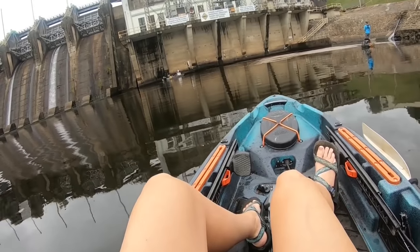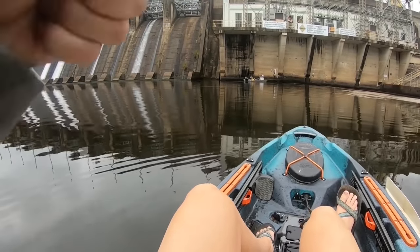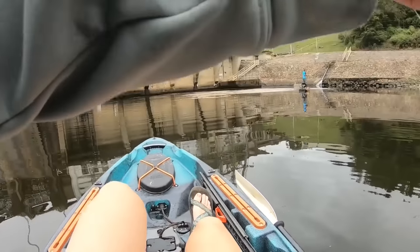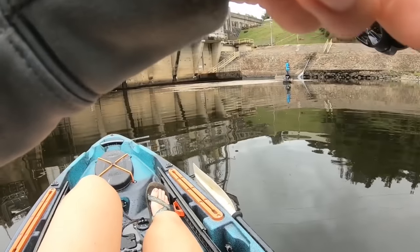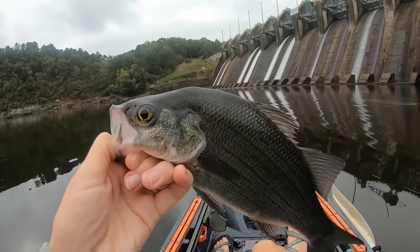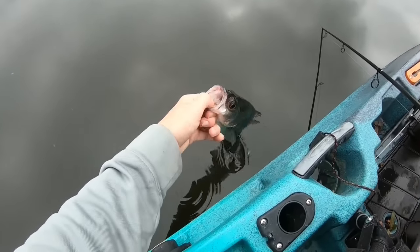Oh, I got another fish. Oh, next cast. Whoa, what is this guy? Maybe it's another walleye. He's fighting really hard. Woo! What are you? Oh, we got a white bass. Woo! There we go. That was my next cast after the walleye. These fish fight so hard. They're so much fun to catch. All right, I'm going to send you back, buddy. Two, three.